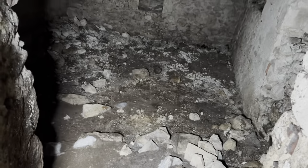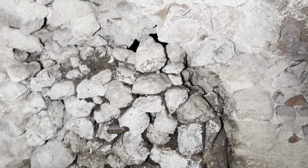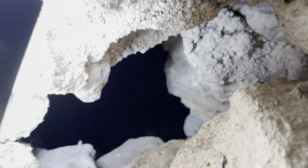I can't see around the corner, so I'm going to have a look. No, there's nothing around the corners. I do feel like you're supposed to get through there. It's bricked up. What's behind? I can't. There is another room behind there, but I'm not pulling all this lot out to get to it. But look at this. It's literally dug into the rock. It just feels like this whole thing could collapse at any time. It's got a building on top of it. Bit weird, isn't it, really?